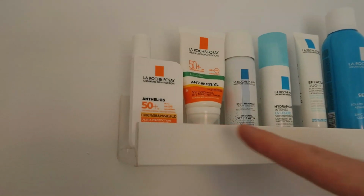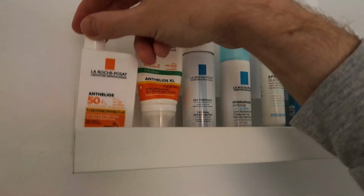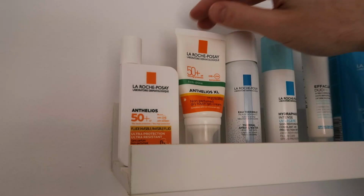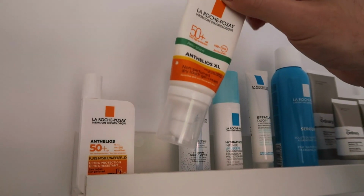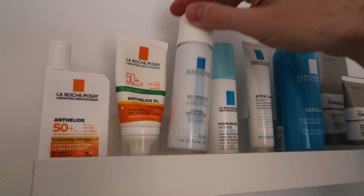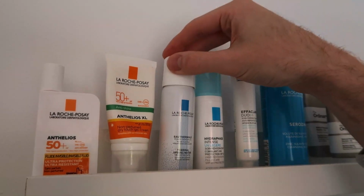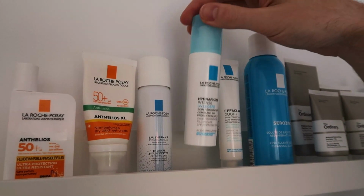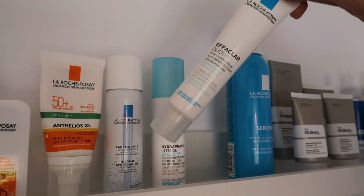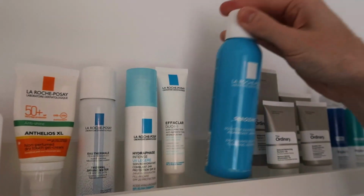So first of all, we have our La Roche-Posay collection here. We have the La Roche-Posay Anthelios Invisible Fluid, which is really good sunscreen, and then we have the Anthelios XL, which is the anti-shine version. Then we have the La Roche-Posay Aquathermal Spring Water, their signature thermal spring water in a mist. We have the Hydraface Intense Moisturiser, the Effaclar Duo Blemish Control Moisturiser Treatment, and the La Roche-Posay Zero Zinc Facial Mist as well.